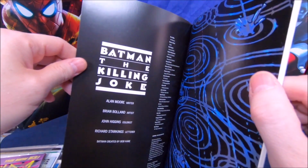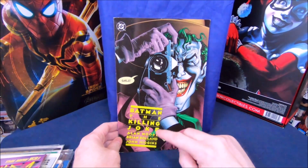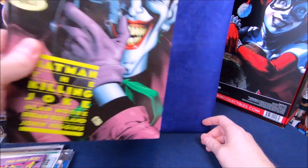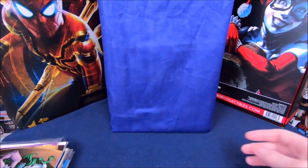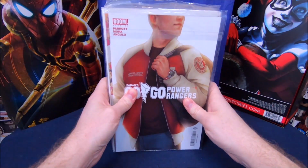It's 13th printing. I'm way off. I'm not sure if I have the yellow version, so that's cool. I'm actually really excited to get that. And that's one of those comics that's probably worth over 10. Cool. Okay, let's see what we have now.